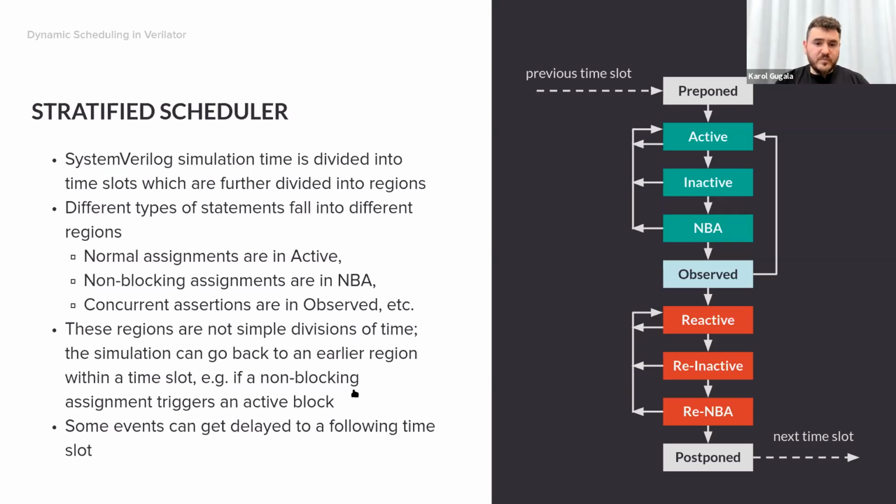If you look at this scheduling flow, you see that events from certain regions can affect regions that were evaluated before. So if a non-blocking assignment in a certain time slot activates some statement that was evaluated in the active region, we have to go back and reevaluate everything again. So it's not something that is trivial to implement. You have to consider quite a lot of things here. Also, some of the statements in the simulation can be postponed, and we should not try to evaluate them in the currently considered time slot.